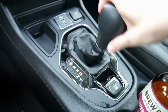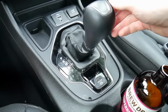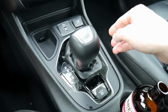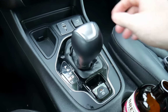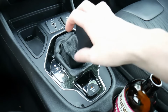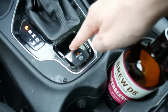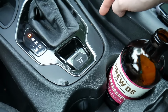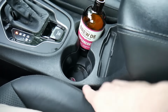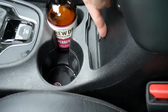Gear shift shifts those gears really smoothly, and then you do have manual control, so if you want to, you can pop that gear shift over to the left and then shift through those gears manually if that's what you like. Although I never really use that feature. Behind there is your electronic parking brake, so you pull it up to activate it, push it down to deactivate it. Behind there we have two cup holders. As always, I'm drinking kombucha, and then another small cutout right here.